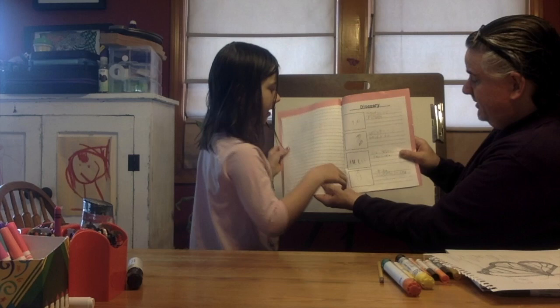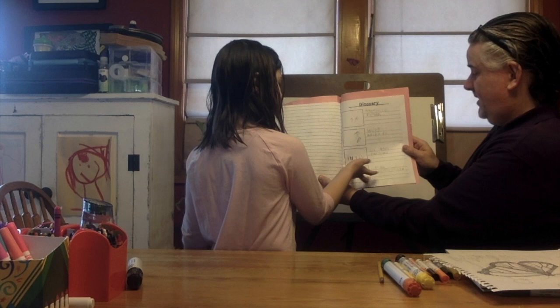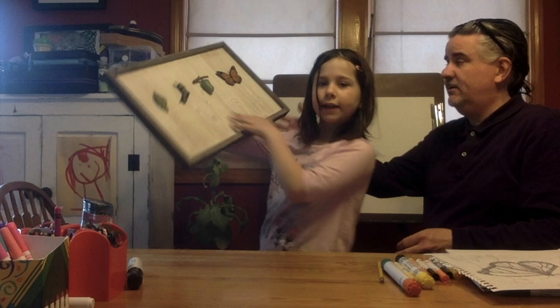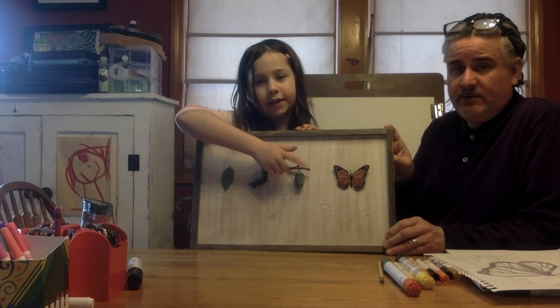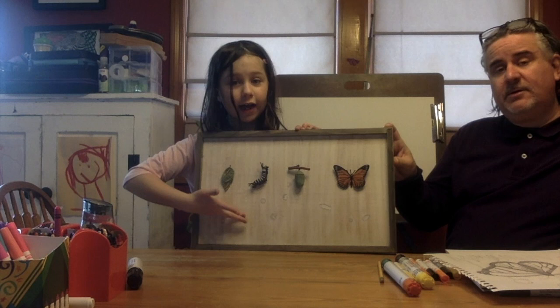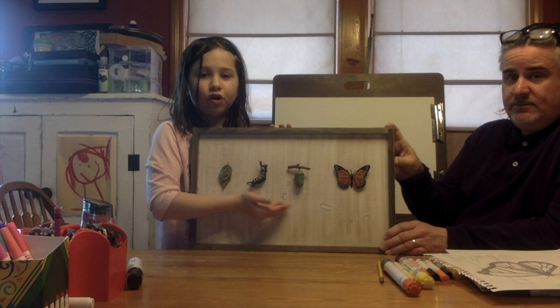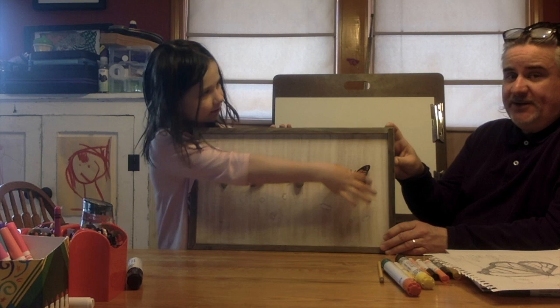A ten-eye wing, six legs. Pupa. And this you did, a glossary. Really quick, the chrysalis is the same thing as a pupa, and it is one stage. And a caterpillar is one stage. This is the first part, second, third, and fourth. And what do we call this? The circle of life. It's the life cycle. Very good.